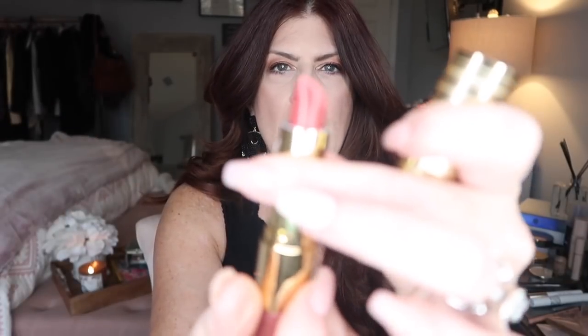Okay, my favorite lipstick is the Tarte Lip Sculptor. It is a lipstick on one end, and it is a lip gloss on the other. I have them in several colors. I am wearing Sass today, and I'm only wearing the lipstick. Let me pull you in, but I will show you what the lip gloss looks like as well.